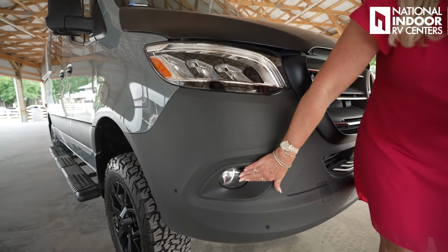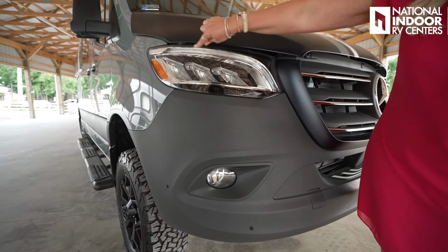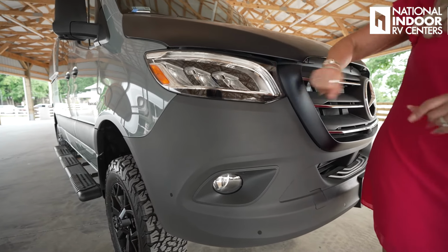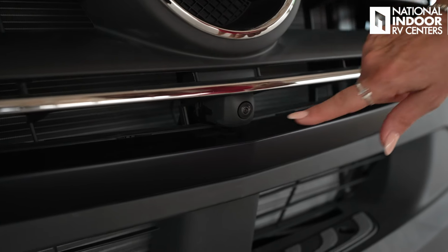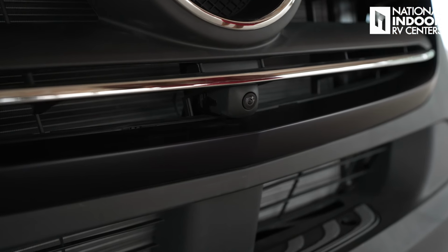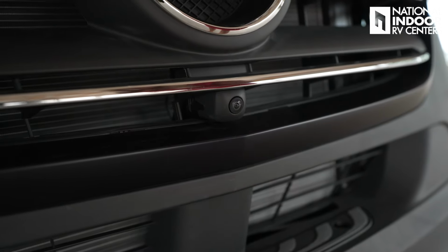Then we have our fog lights, and we have our beautiful LED high performance headlights. They have kind of this little eyebrow, so they're kind of sexy looking. Just a really nice looking van. Right under the Mercedes logo, we've got our camera that's going to contribute to that 360 view when you're in reverse and parking your van.